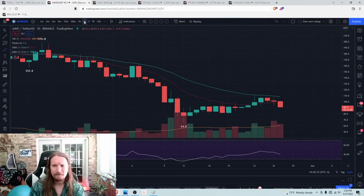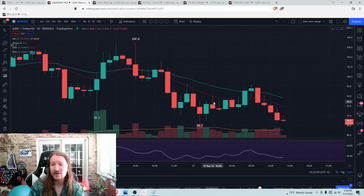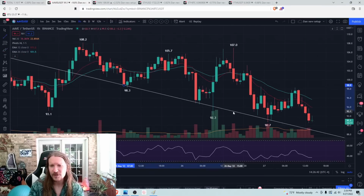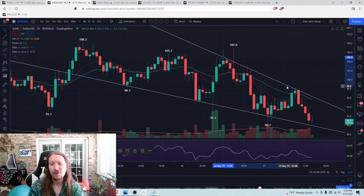AAVE. So 4-hour clear downtrend, lower high, anything under 98.30. We just dropped to the lower low. Granted, if we do not see follow through, it's another one where we can draw a falling wedge as a potential setup here. The key is we have to see this hourly bounce pretty much when the stock market closes or into the close. Have to see this hourly bounce for a lot of these falling wedges to stay valid.